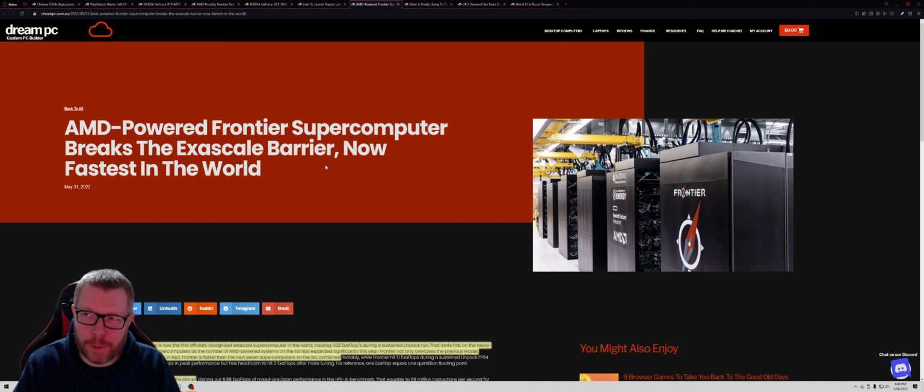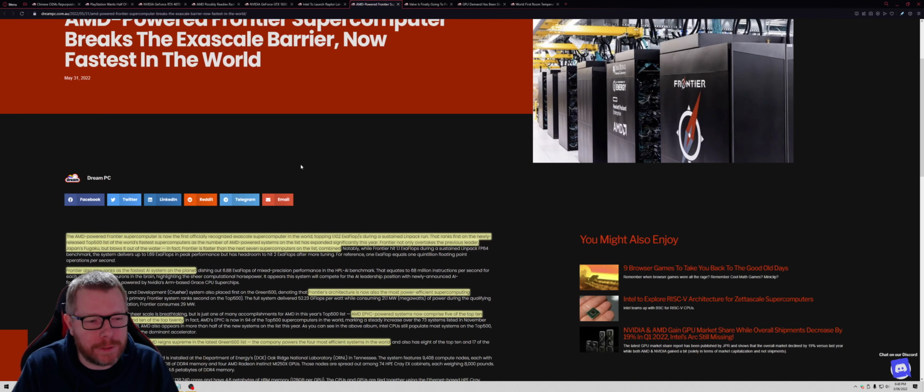AMD powered Frontier supercomputer breaks the exascale barrier, now the fastest in the world. The AMD powered Frontier supercomputer is now the first officially recognized exascale computer in the world, topping 1.102 exaflops per second during a sustained LINPACK run. No idea how fast that actually is from a normal PC or a normal data center supercomputer. Sounds good. That ranks first on the newly released Top 500 list of the world's fastest supercomputers, as the number of AMD powered systems on the list has expanded significantly this year.